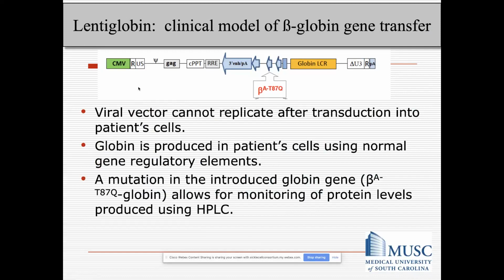It's been emptied out. And the new cells, the stem cells, use their regular sort of machinery to replicate themselves and make new copies of this gene, the globin gene. And that allows for people to make healthy hemoglobin or beta hemoglobin or hemoglobin A. Those are all the same thing.